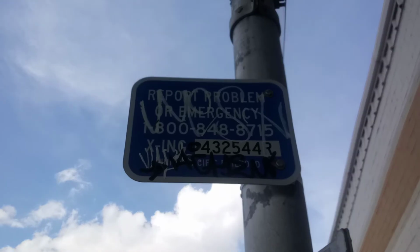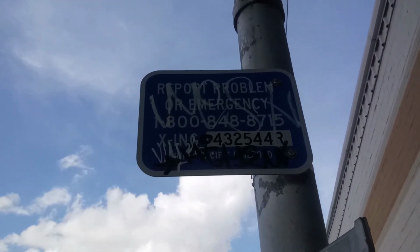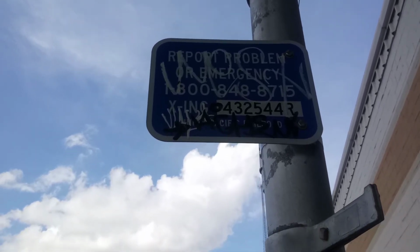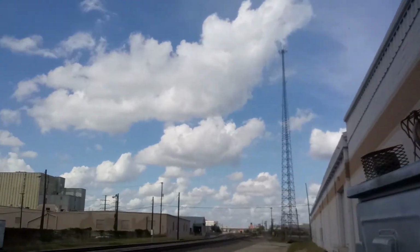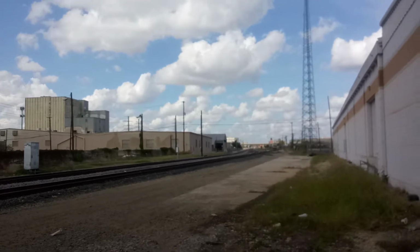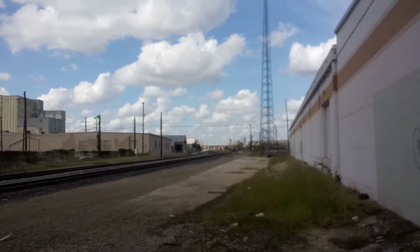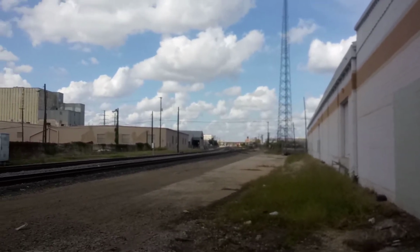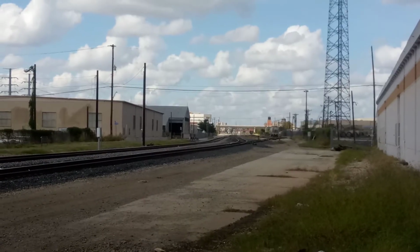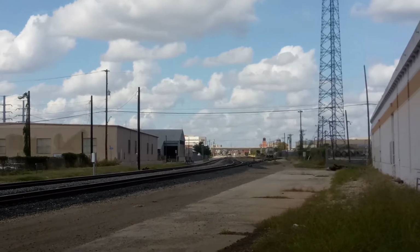It's got a bunch of graffiti on it, but the DOT number here is 432-544R, Union Pacific Railroad. This is the Austin sub track that ends up connecting to the main line. This is facing northbound. And the UP local's already been here, so let me try to see if I can, there it goes, zoom, zoom, zoom. But yeah, that's facing northbound.